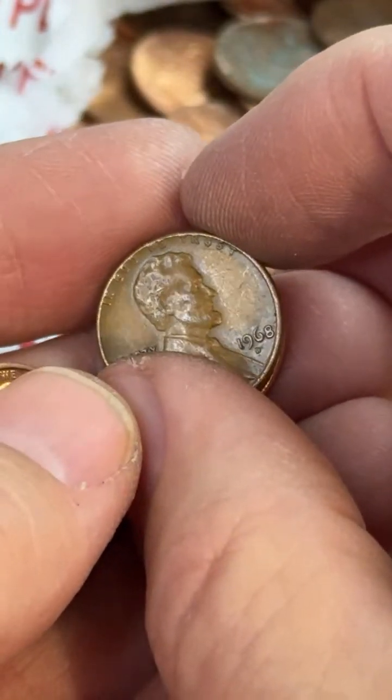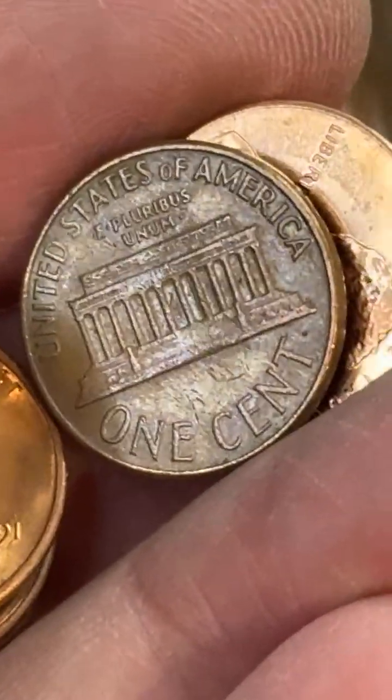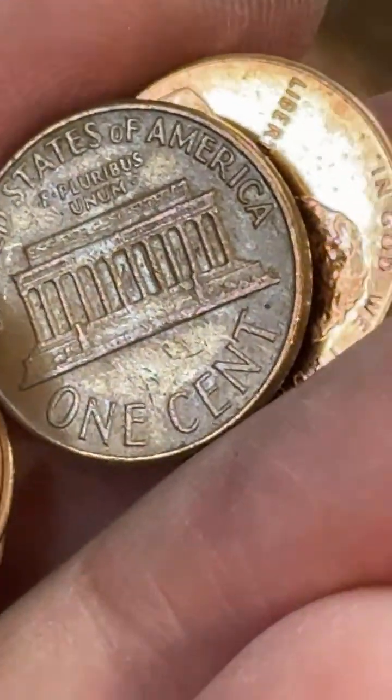So here's a 68D. There's supposed to be a floating roof variety. Does anyone know what that is? So that one's not floating right there.